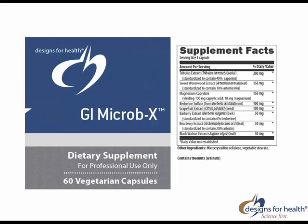Grapefruit seed extract is going to reduce fungal overgrowth, especially with Candida. And we have some caprylic acid in there, which is obviously naturally found in your palm and your coconut oil. But caprylic acid is really going to inhibit growth of Candida and other opportunistic bacteria that are in the gut.